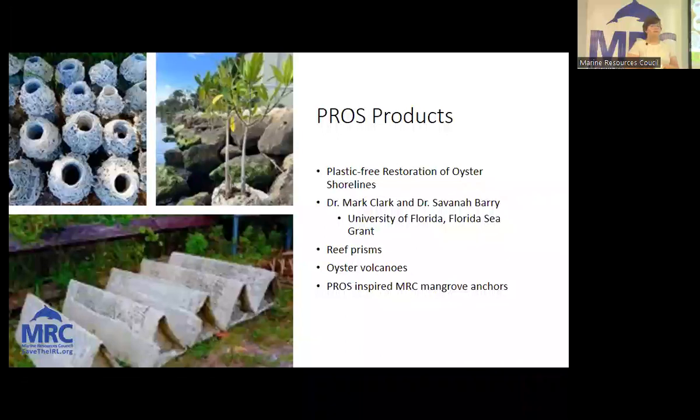And then through our participation with PROS, that inspired both Katie Savoya and myself to develop what we call mangrove anchors. And so what it is basically a modified oyster volcano with a seedling or young mangrove inside. And the idea behind this is that the sediment in the IRL is so unhealthy, it's fine and organic rich, that about 89% of those mangroves we plant wash out. And so we are protecting them a little bit more by adding a structure around that root ball while it establishes and grows.